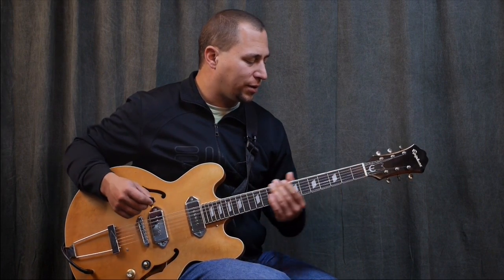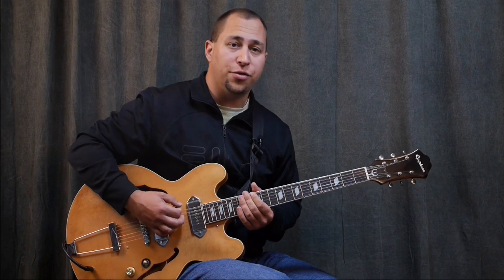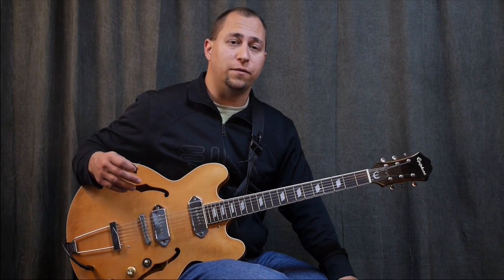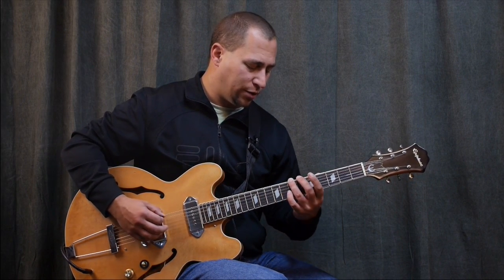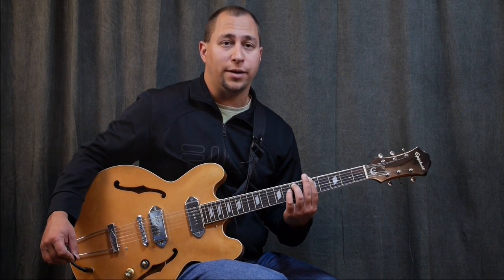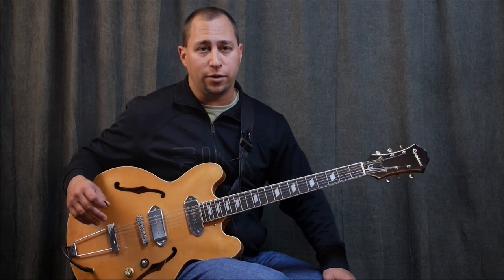A simple way of looking at this is to take the key and go down 3 frets, which gives you the relative minor of the key. So if you're in a major key, say for instance C major, go down 3 frets from your C. So 1, 2, 3, you get to A minor. Go ahead and solo in A pentatonic minor in the key of C. Okay, I don't want to go into that in too much more detail.